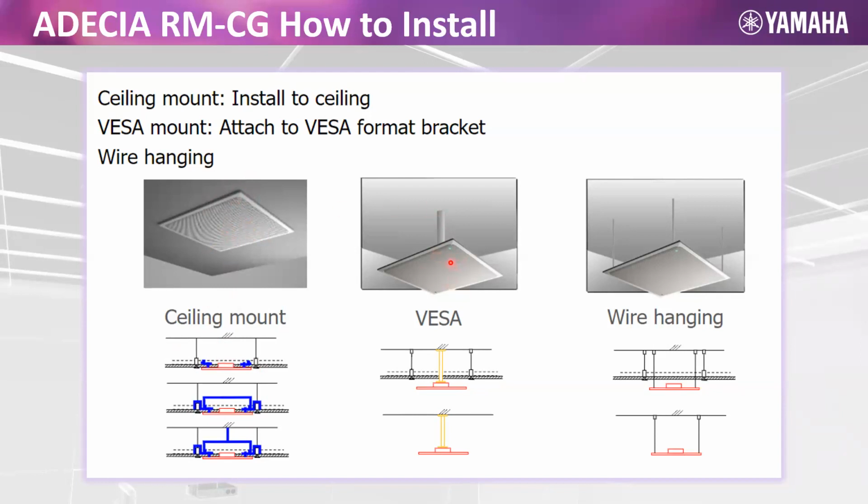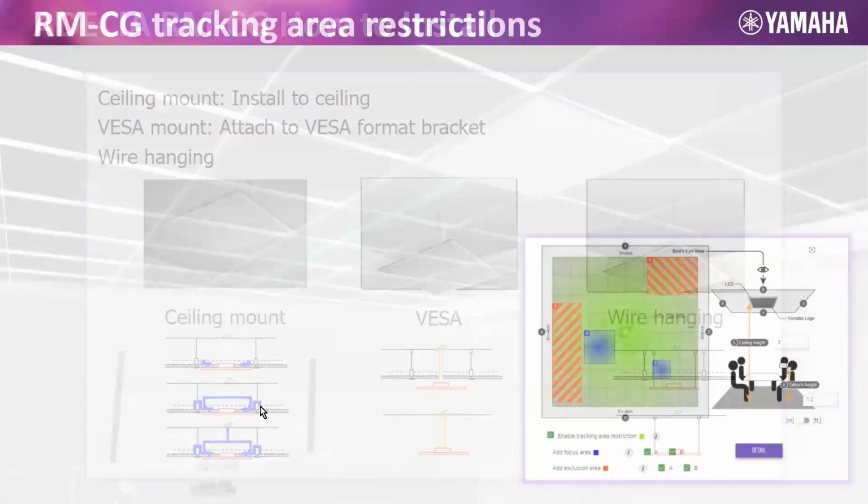There's also 100mm bolt patterns, so you can do any projector VESA mounts and suspend the mic down very easily. And I'll show you my mic when I do the demo. I'm using the M6 threads in the corners, and I'm wire hanging mine. So again, you got a lot of options, but the bracket you need most of the time is included in the box.